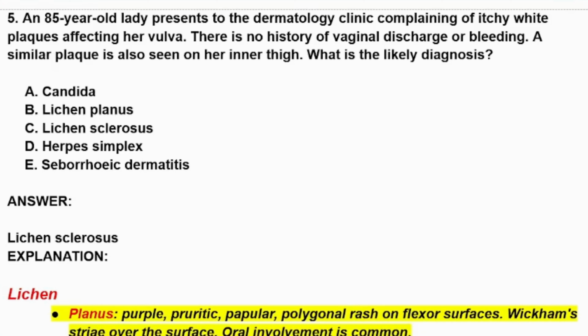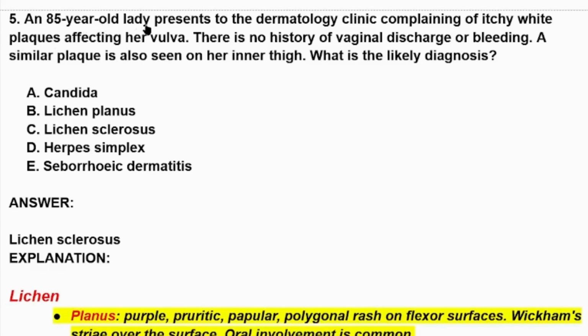Here we are going to explain another question about dermatology. An 85-year-old lady presents to the dermatology clinic complaining of itchy white plaques affecting her vulva. There is no history of vaginal discharge or bleeding. A similar plaque is also seen on her inner thigh. What is the likely diagnosis?